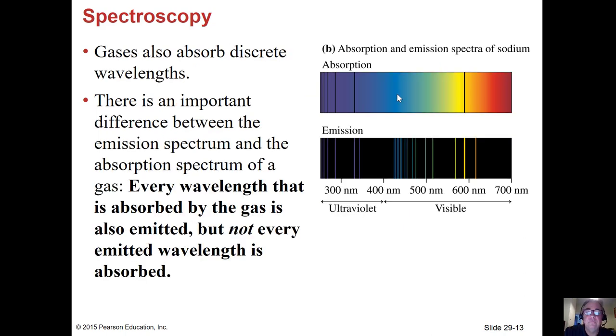Okay, so here you see the emission spectrum. Again, what's going on is electrons in the sample, this is for sodium it says here, are gaining energy, going up, dropping back down, and when they drop back down in energy level, they emit a photon. So some of these transitions might be from n equals 3 to n equals 2, from 4 down to 2, 4 to 1, all different kinds of emission lines here.